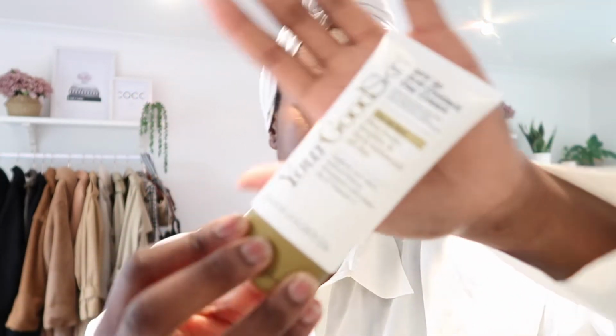I don't know if this is focusing, by the way, but this is the SPF antioxidant day cream. I love this because it's moisturizing first of all, but I love that it's an SPF and a moisturizer in one. So good.